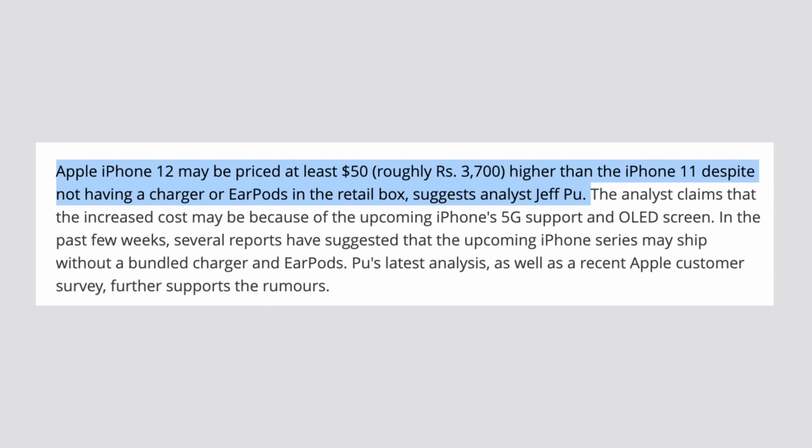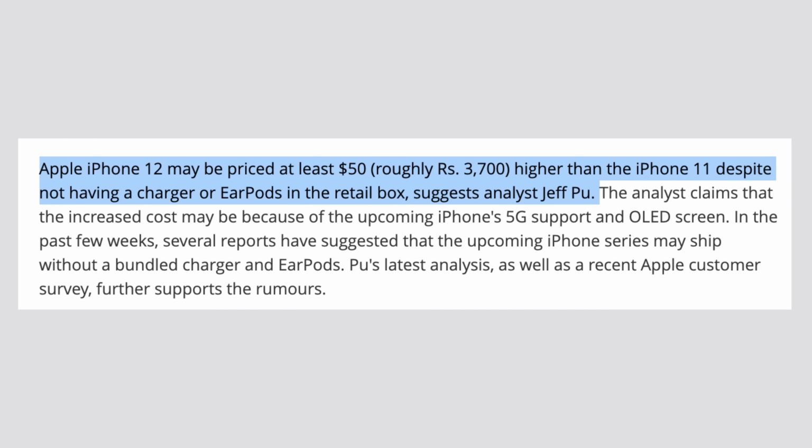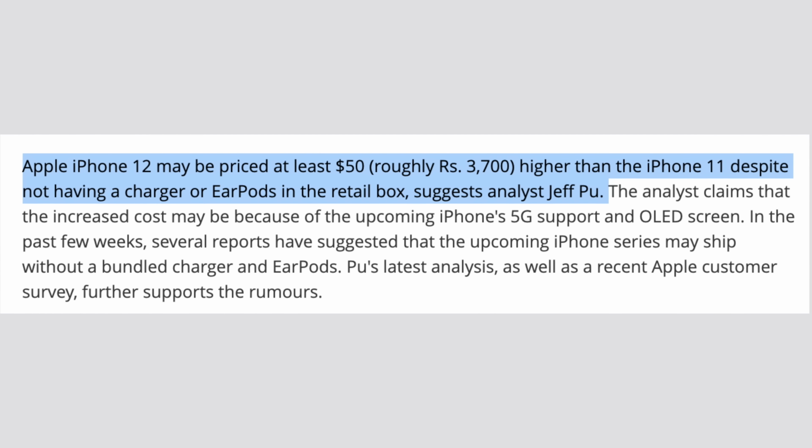So the point that I'm trying to make is that 5G is causing phones to get much more expensive than people expect, and there are now rumors pointing to the iPhone 12 being priced at least $50 more expensive than the iPhone 11 prices, despite not having earpods or a charger in the box. So now the question is, if Apple does give you the choice of getting a 5G model, should you pay the extra price?